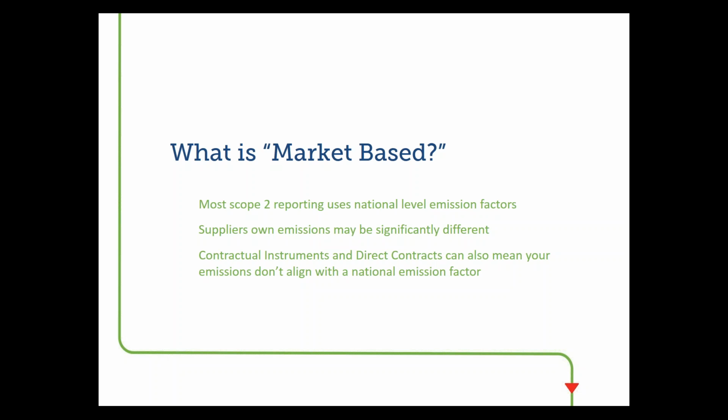But under the WRI guidance thus far, until you switch to location and market-based, you really don't get credit for those changes. You have to report your emissions using the national level. So your emissions can be significantly different to actually what you're reporting them as.